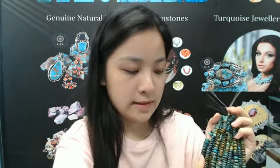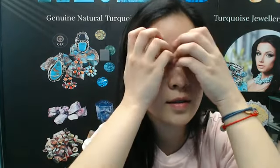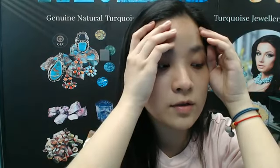Actually, it is a really hot selling product for our American customers. They like to make jewelry with this turquoise bead and with some silver beads, to make it into a Navajo style, Native American style necklace. We will give you a really competitive price and provide you with professional service.